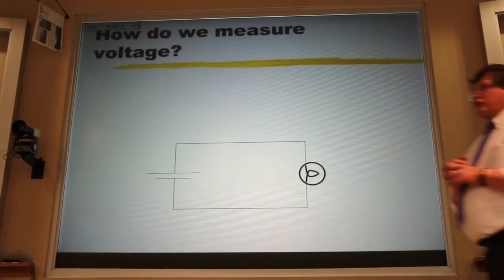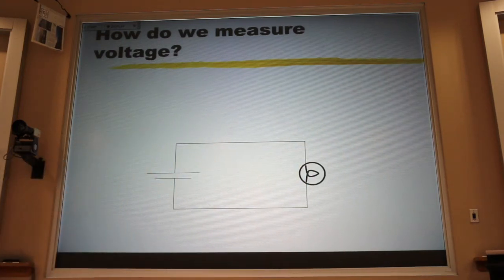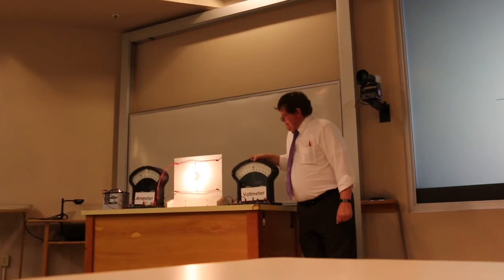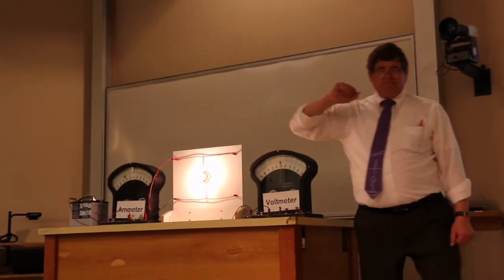We've talked about current, and we measure current with an ammeter, measuring amps. We measure voltage, and by that I mean voltage difference, with a voltmeter, which looks a whole lot like an ammeter. And we're going to find it has very, very similar guts inside. But there's one very important difference between a voltmeter and an ammeter.